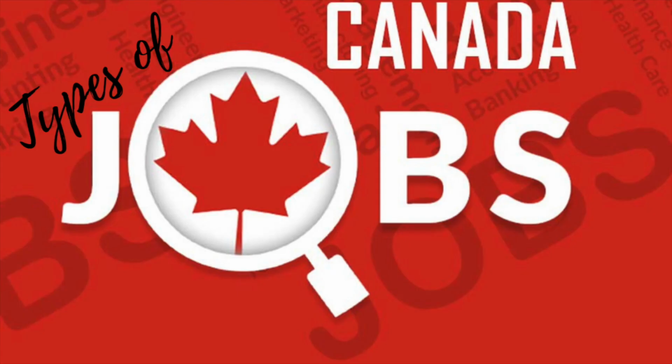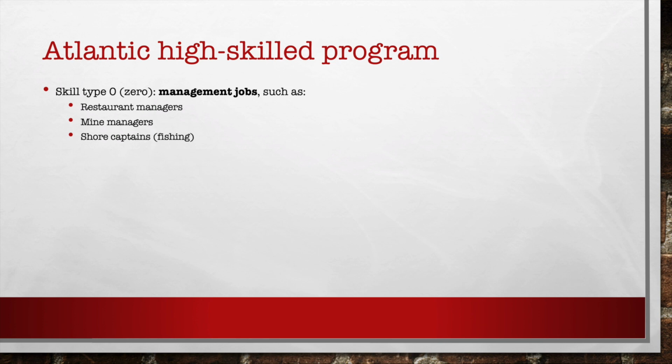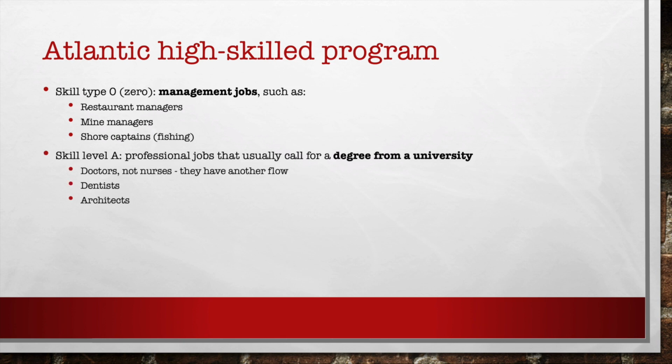Okay, so let's see what job types 0, A, B and C are, and you can check if you are eligible to get a job or PR through your educational qualifications. Skill type 0 is for managerial jobs such as restaurant managers, mine managers, other project managers. Skill type A is professional jobs. You need to make a point that you need a degree from the university to get hired in skill type A. Basically they are doctors, engineers, architects. Nurses do not fall in this category and I will explain it later.